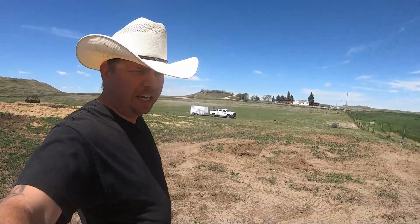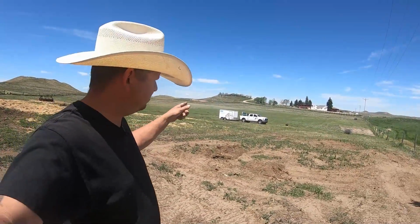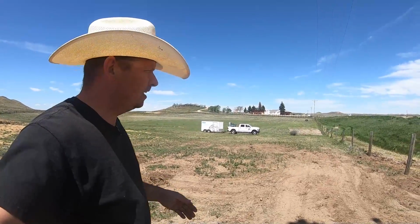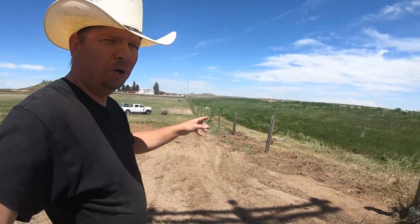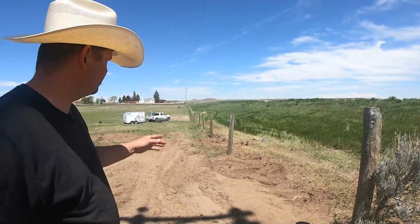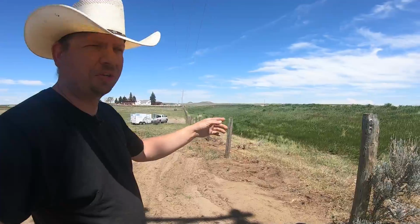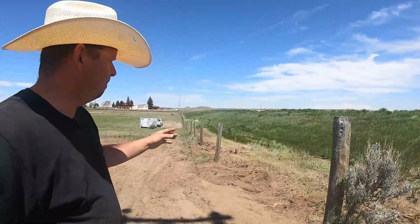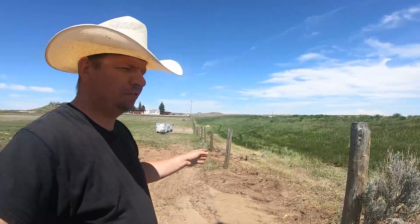So for the past few days, Keith, who's down there in that pickup from Bekaert, has been here helping us work on this fence. This is our bull pasture fence. It's a fence that we've had trouble with for the past few years, where the bulls kept on pushing through it. They try to get onto the highway. They're actually just trying to get some of this green grass over here. But we've dealt with this problem for the last few years.